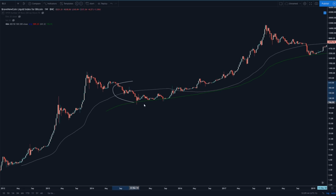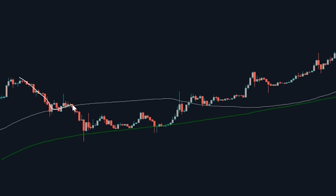Notice how Bitcoin reacted to this simple moving average back in 2014 and 2015. Bitcoin was in a bear market. It pulled back down to and got some support on this level right here, but we did eventually fall through it. And when we fell through it, that was a capitulation. Bitcoin entered an accumulation phase, which would come down here to sit on the 200 weekly simple moving average.